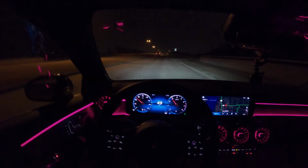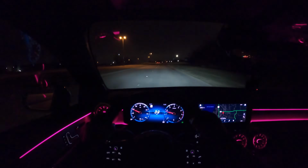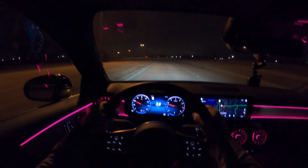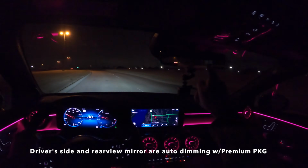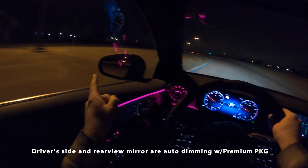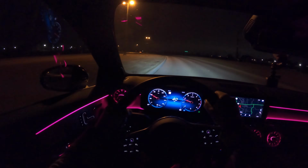And it revs up pretty quick. This is the 4MATIC, so we have all-wheel drive on here as well, so you got good traction. And a quick note is that the driver's rearview mirror is automatic dimming. The driver's side mirror is also automatic dimming. The passenger mirror is not automatic dimming.